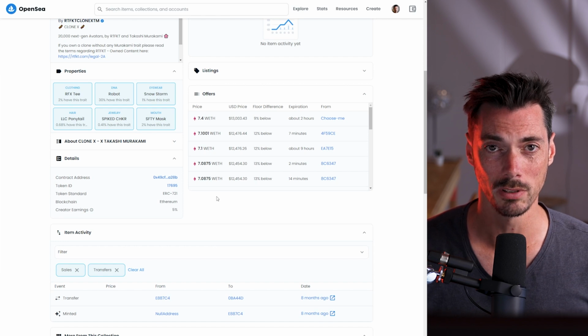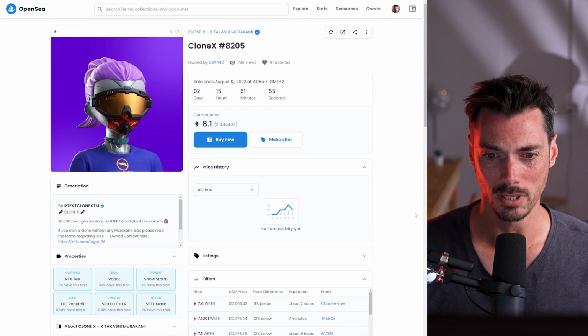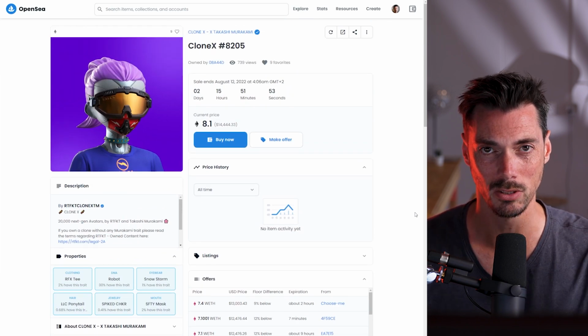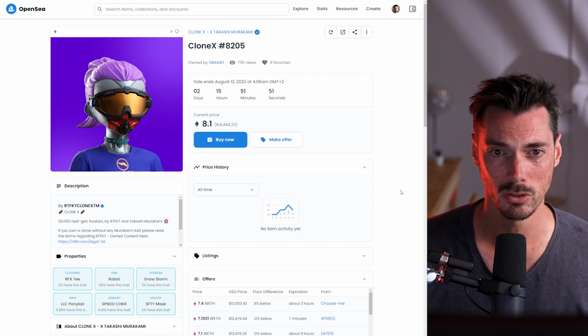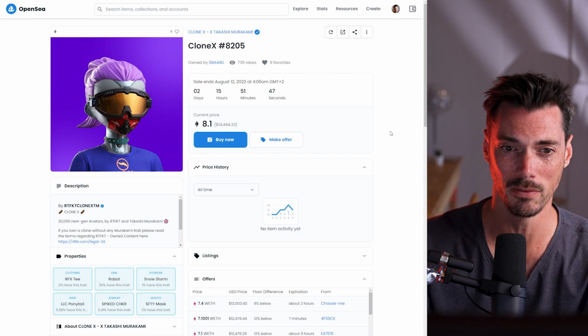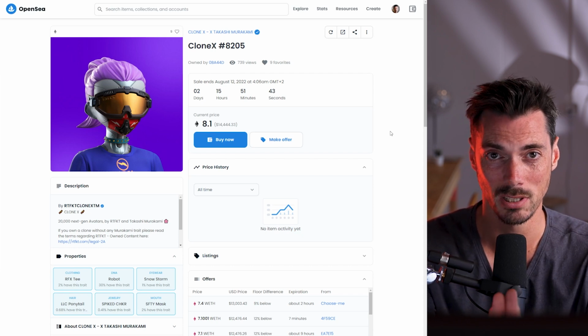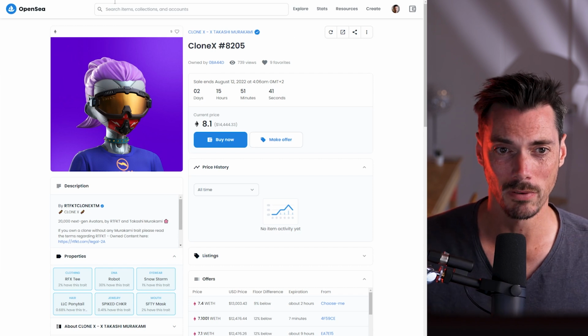So that's the 5% royalty that is paid to the creator on OpenSea. And you have to remember that you also have to pay the 2.5% fee to OpenSea itself. So every buy and sell you make for a clone in that collection, you're going to be taxed the princely sum of 7.5% on every sale.